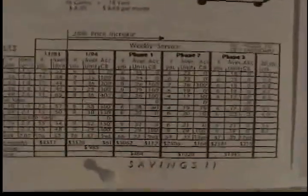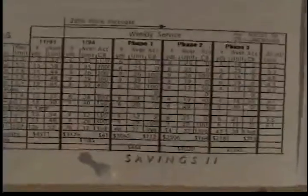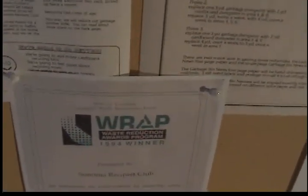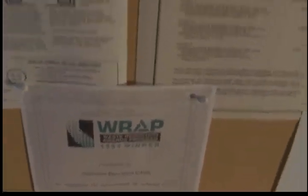And there's the 3-phase phase-in plan for implementing, because you can't create that much change on somebody without causing pain. So we phased it all in, and it ended up working incredibly well. See, there's a letter to one of the management companies, because I went through 3 of them during this time. And in 1994, we won the RAP Award, Waste Reduction Award Program, State of California. That was kind of fun.